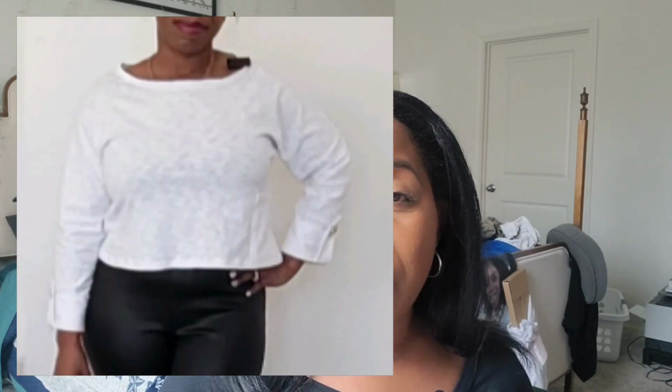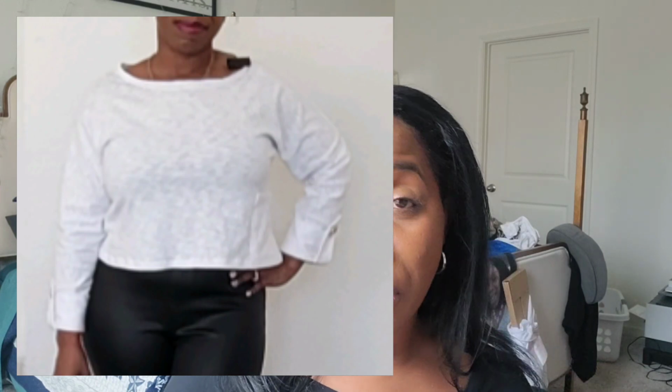Then there was the Midge Breton top, which is a pattern by Gertie, and it's a pattern that's exclusive to her Patreon members. I did love this top because of that pocket on the front and that sleeve tab with the button, and I felt like this gold button was just the perfect accent for this all white top.